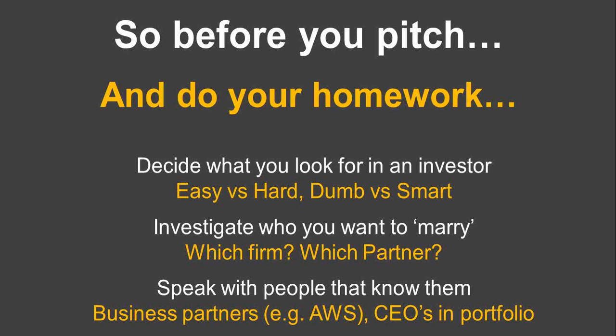And again, all these things tie into which investors you need to speak with. So that's the homework you need to do, like thinking about what you look for in an investor. Easy money or money that has some more strings attached. For example, in places like Singapore or some other markets in Asia, like Korea, where the government is actively supporting the startup scene, sometimes it's easier to get money, but then at the same time there's strings attached from a reporting point of view, so it's not always as easy as it seems. And then there's obviously the dumb versus the smart money.